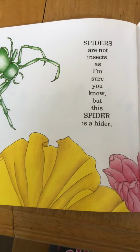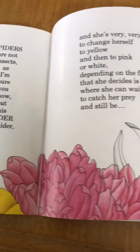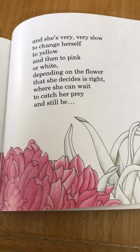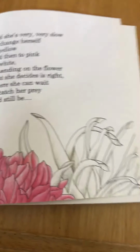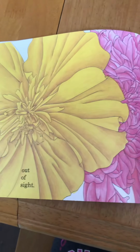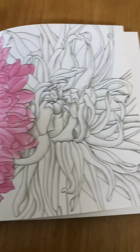Spiders are not insects, as I'm sure you know, but this spider is a hider. And she's very, very slow to change herself to yellow and then to pink or white, depending on the flower that she decides is right, where she can wait to catch her prey and still be out of sight. So the spider is hiding in each flower. Camouflage.